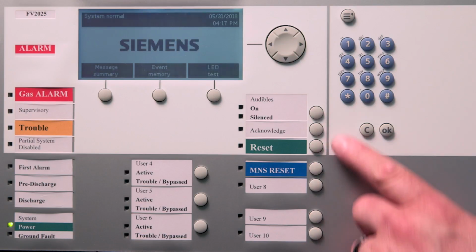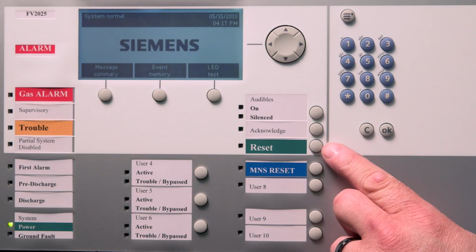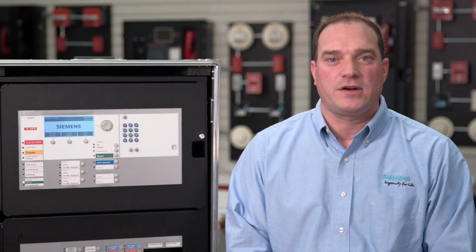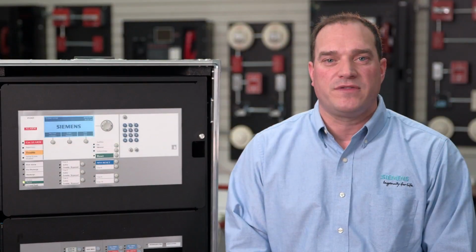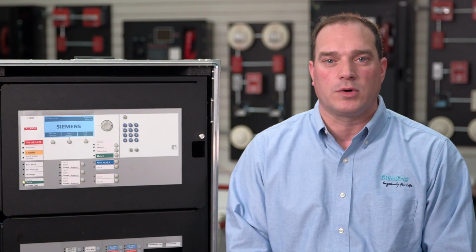You are all familiar with the Acknowledge button here, which is used to silence the panel buzzer, the Signal Silence button, which is used to turn off the audible evacuation alarms in the building, and the Reset button, which will restore the panel to a normal condition. The Desigo Fire Safety FV2025 Fire Alarm Voice Evacuation System utilizes amplifiers to activate speakers instead of horns. The audible evacuation signal is now a pre-recorded message rather than loud horns.